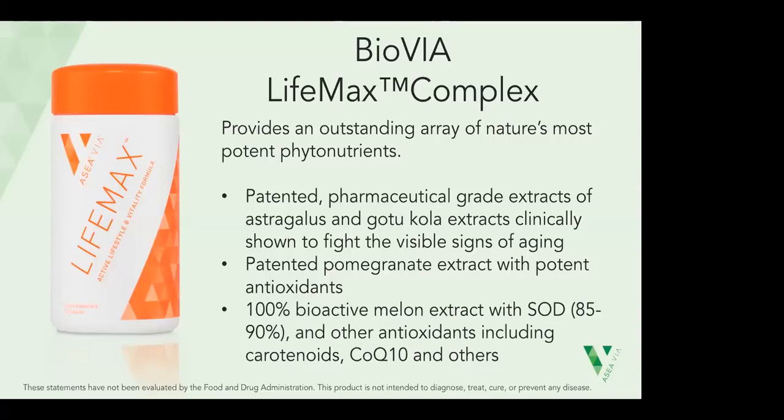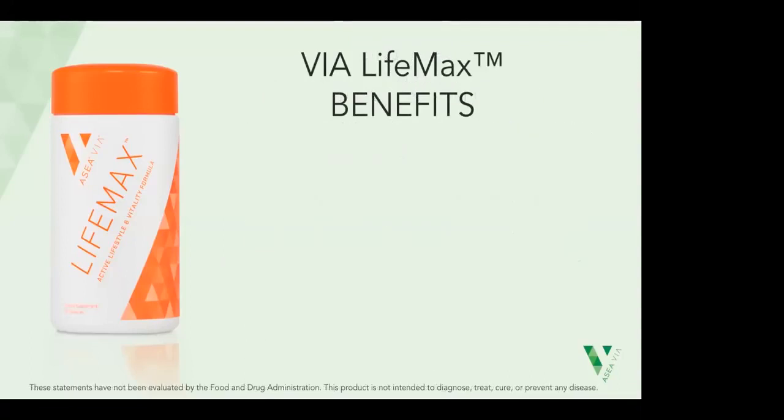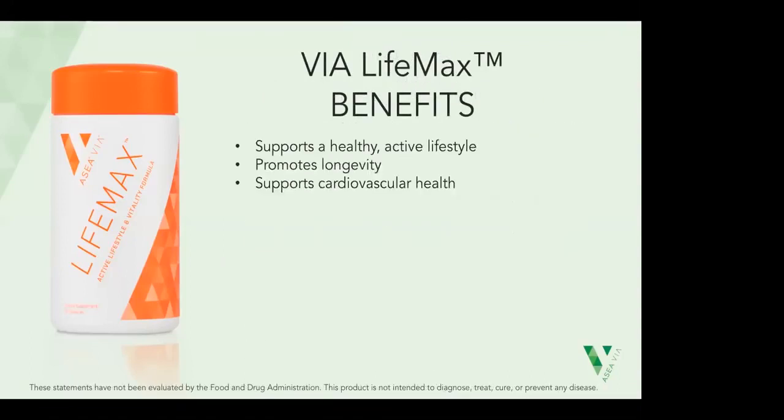And then it has a 100% bioactive melon extract with SOD. So SOD is superoxide dismutase. It is the strongest antioxidant that can be found in the human body. So a 100% bioactive extract that is standardized to 85 to 90%. And then it also has the rest of that, the 15 to 10% that remains as other antioxidants, including carotenoids, CoQ10, and others.